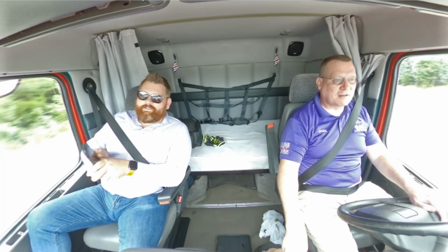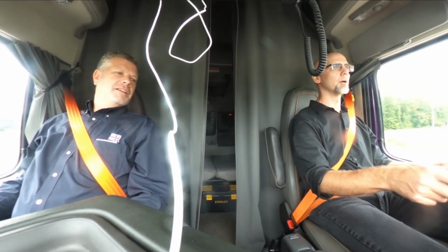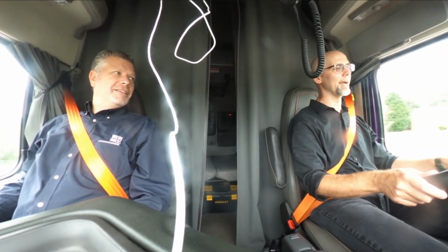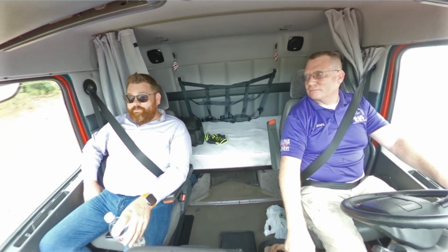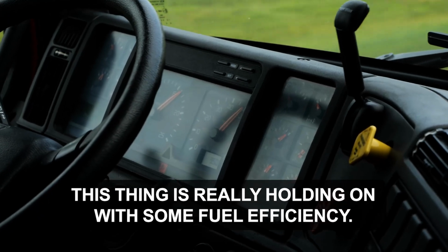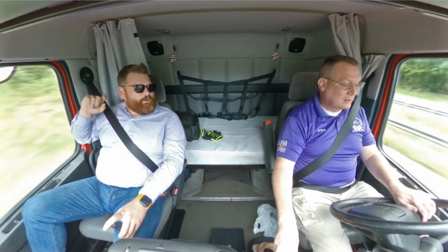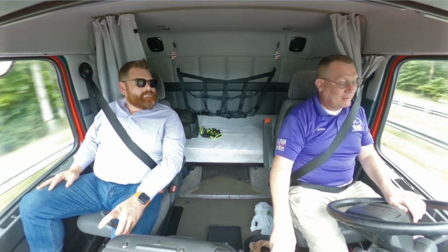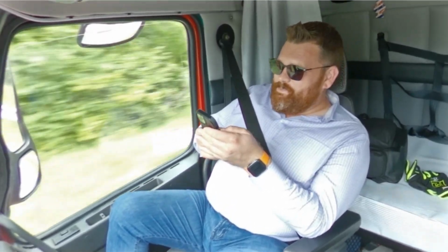What's the dash readout showing on their fuel efficiency? Right now you're doing 8.8 miles per gallon. Yeah, which is wild. If you're interested in knowing the number, the last text I got from Blade was 8.4 miles per gallon by Jason. This thing is really holding on with some fuel efficiency. Can I text him and tell him, make him a little worried? Well, we're at 9.5. Yeah, I'll send him a text and let him know.